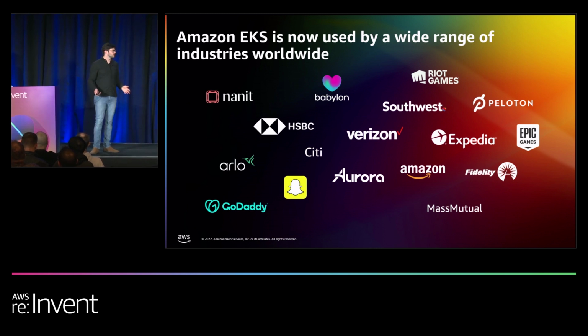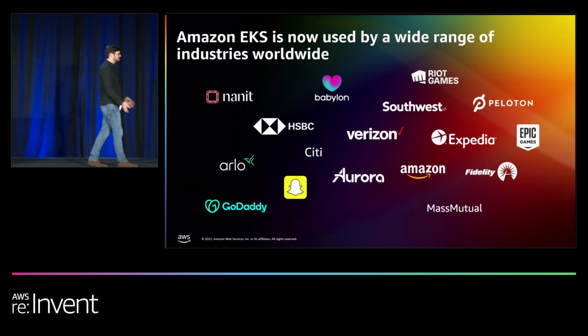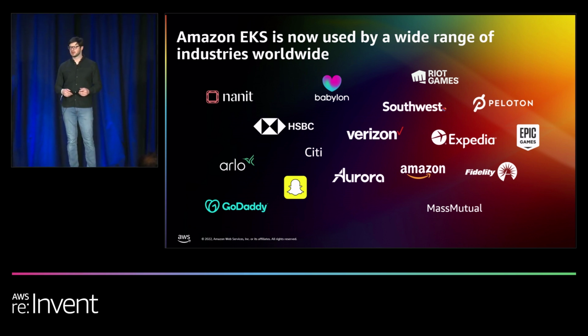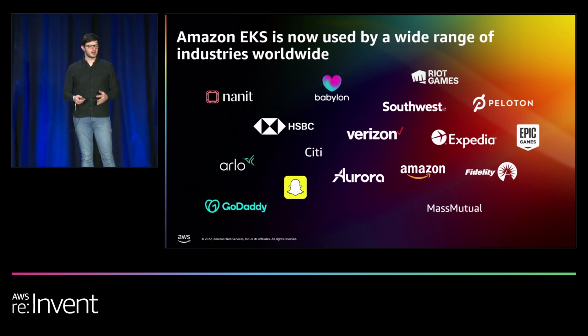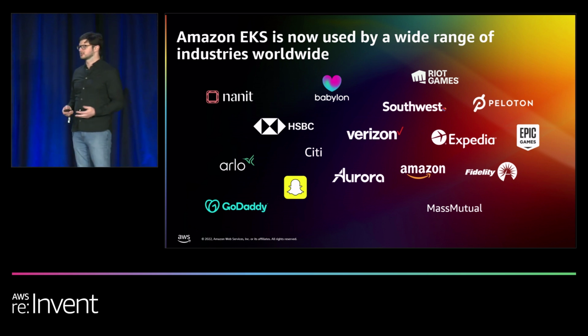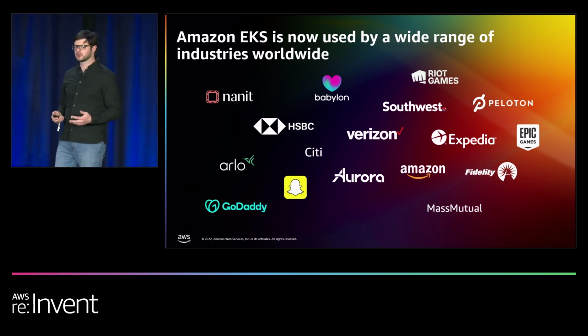The thing I wanted to start with, and it's hard to share numbers or quantify this, and we put a smattering of different companies up on the slide here. But at this point, Amazon EKS was announced here at re:Invent in 2017, and we've been out as a service since 2018. So we're 3.5 years old, or almost 4.5 years old, and we'll be 5 years next June.